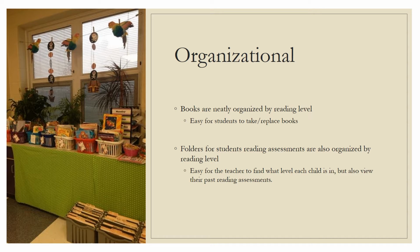On the floor in front of these books are the folders that hold the students' reading assessments, both completed and ones that will be completed in the future. These folders are also organized by reading level, so it is easy for Mrs. Parr to find what level each student is in, as well as their past assignments. This is useful to track progress within the students' assessments, and the organization makes it quick and easy for everyone.